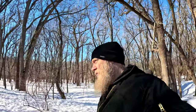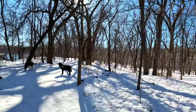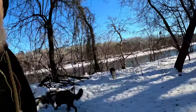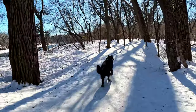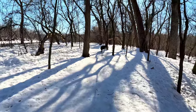Any eagles in the trees around here? We're right by the eagle's nest right now. For those who are wondering, it's about 11 degrees Fahrenheit right now. Not bad as long as you keep moving. We hike in a lot colder weather, right Tim? That's true. And it's bright.